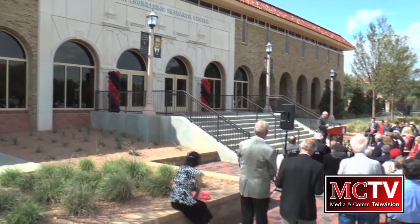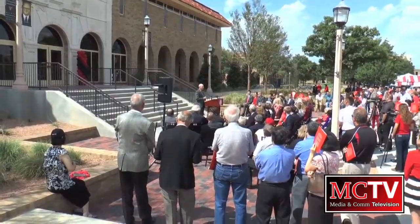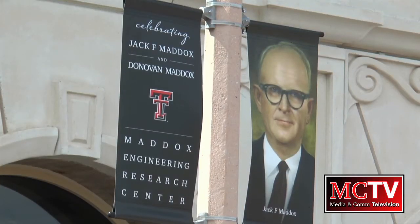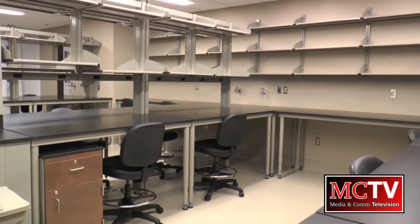Last Friday, the Whitaker College of Engineering held a dedication and ribbon-cutting ceremony for the Maddox Engineering Research Center. The facility is located in the former Mass Communications building on the northwest corner of Memorial Circle. When the Mass Communications building was closed in 2012, the building underwent a full renovation, converting the 80,000 square foot space into a state-of-the-art research facility.